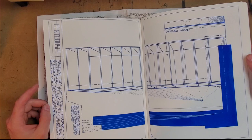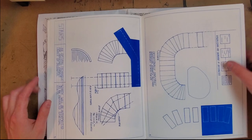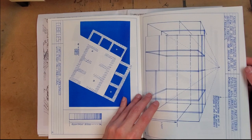I'll definitely keep this. I might take it in to work too and show my students, because it's somewhere in between comics and printmaking and fine art. I could definitely see these being up on a gallery wall. Something about the format here.